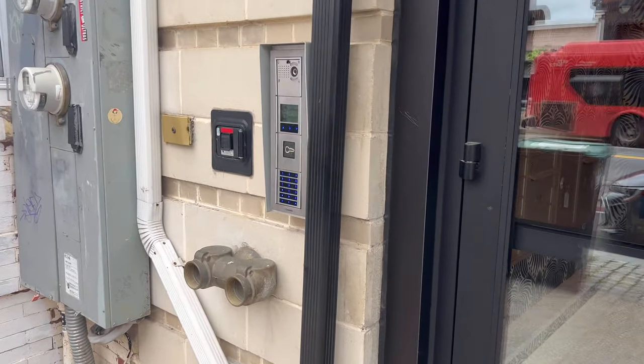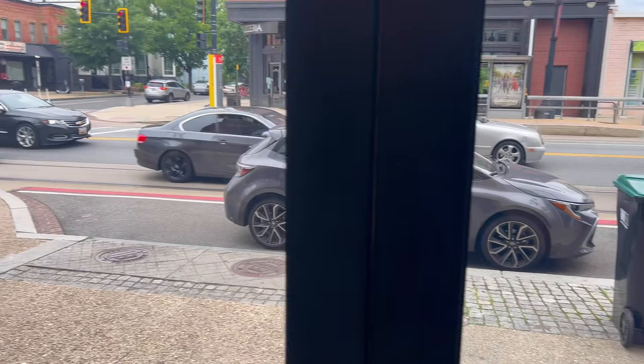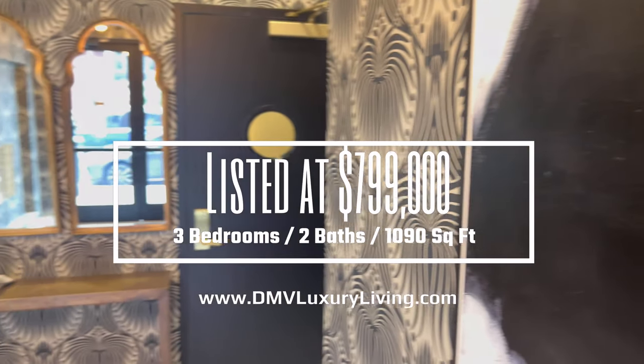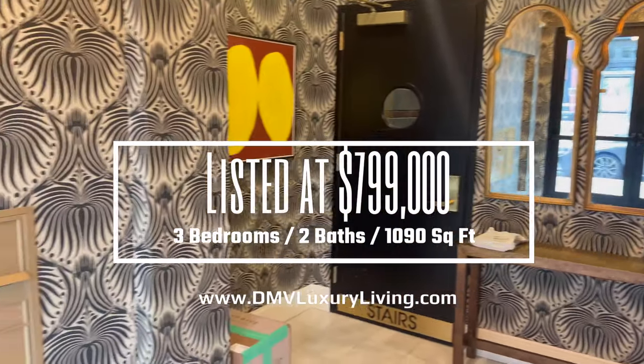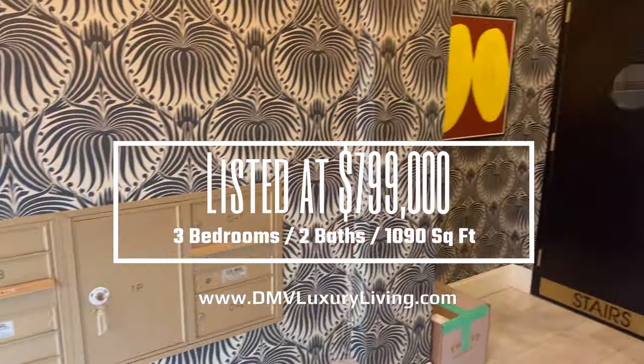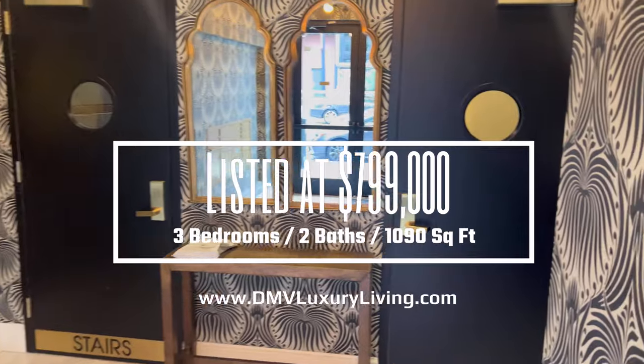Today, we are in Northeast Washington, D.C., in the H Street corridor, touring a luxury penthouse condo with 3 bedrooms, 2 full baths, 1,090 square feet, listed for $799,000.